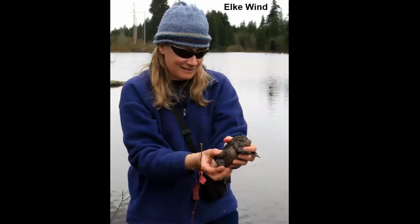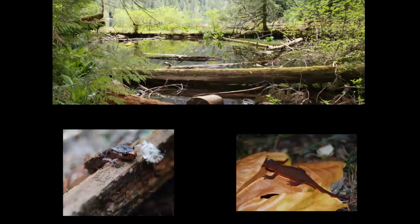Now here's Elka Wind. She's a professional herpetologist. She now designs and builds wetlands to provide breeding habitat for rare species of amphibians. What do you think of the work she's doing? Beautiful, isn't it? These are some nice looking wetlands.